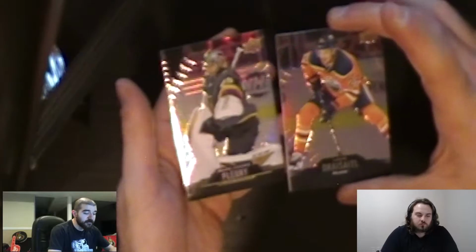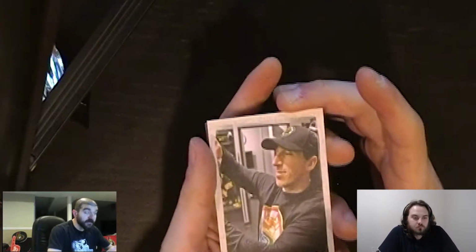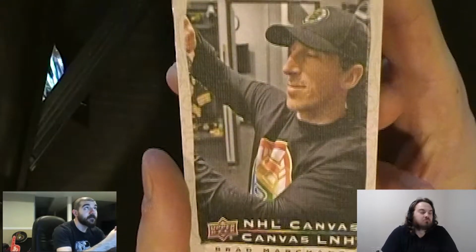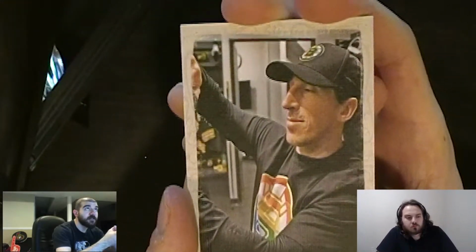We had base cards, Leon Draisaitl and Marc-Andre Fleury. And then the insert, it was an NHL canvas card for Brad Marchand, but it's in the locker room. Looks like he's putting tape on his stick or something. An interesting, really weird shot. Kind of interesting.